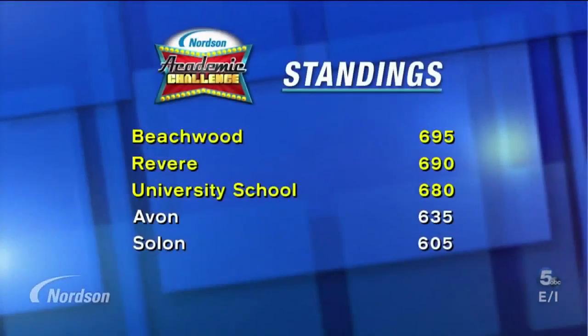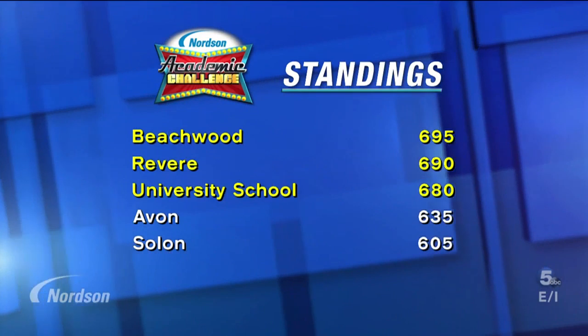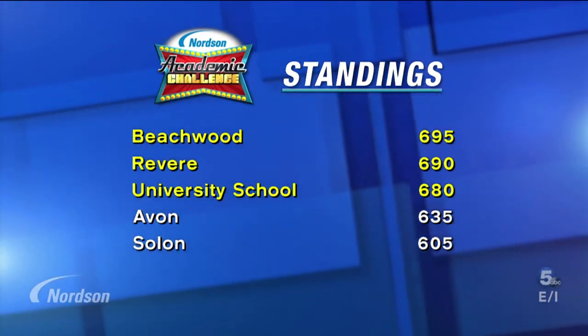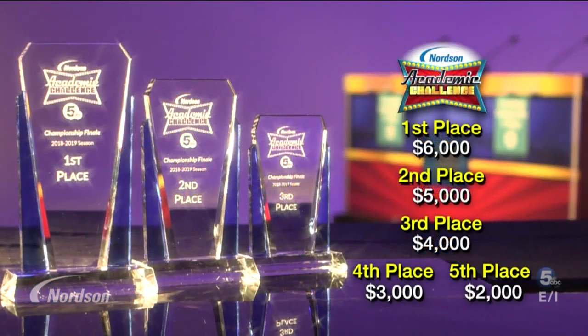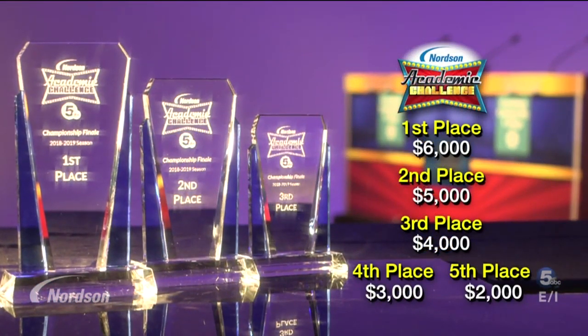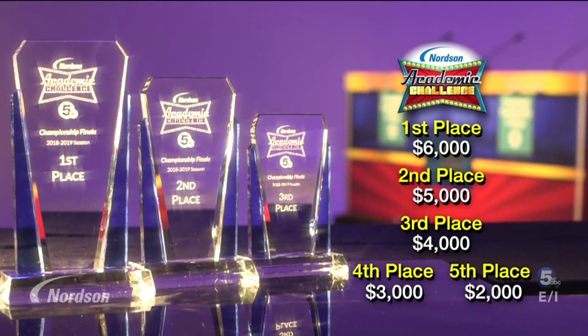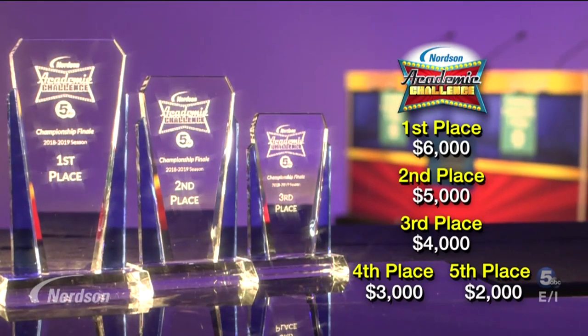Before we begin, we review the top 5 schools in our standings. Solon finished in 5th place and will receive a grant of $2,000. Avon will receive a grant of $3,000 for a 4th place finish. And in today's championship match, Beachwood, Revere, and University School all compete for a share of $15,000 in grant money. The champion receives $6,000 from Nordson.